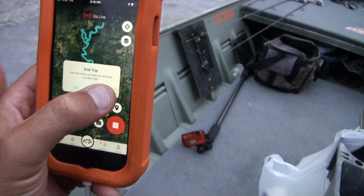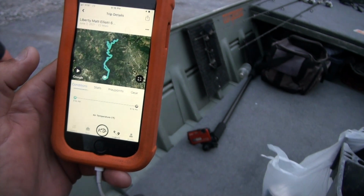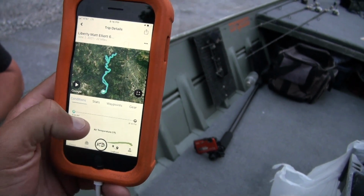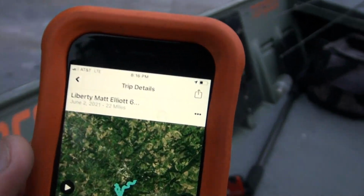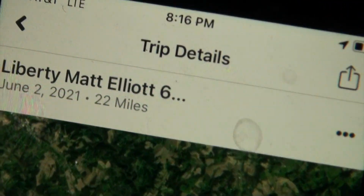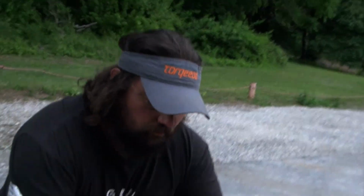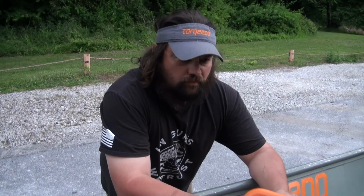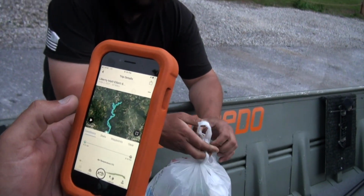So end trip, gonna hit yes. Looks like we did 22 miles, man. 22 miles. So 22 miles, and we ended with 27% of the battery. Good deal. So you got lots of range with your Power 26 104s, and it was a fun day.